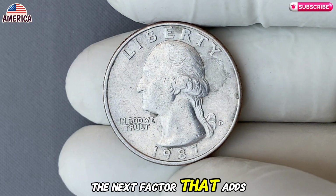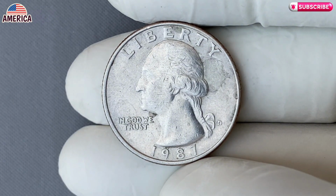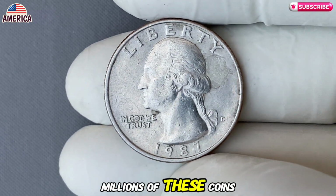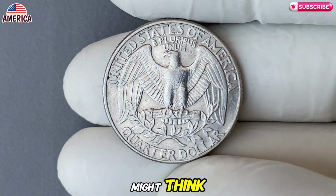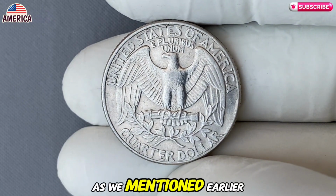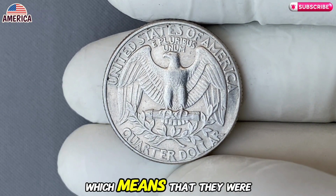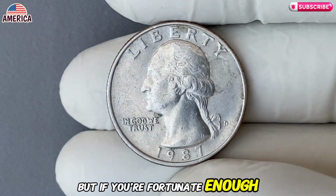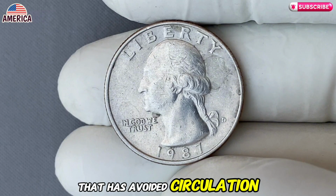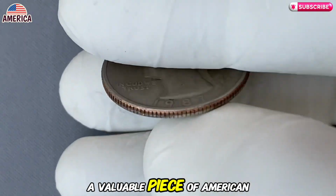The next factor that adds value to the 1987 quarter is its rarity. While the U.S. Mint produced millions of these coins, finding one that has been well preserved is much rarer than you might think. As we mentioned earlier, most of these quarters were used in daily transactions, which means that they were exposed to a lot of wear. But, if you're fortunate enough to find one that has avoided circulation or has been carefully stored over the years, you could be sitting on a valuable piece of American history.